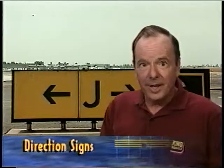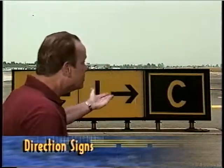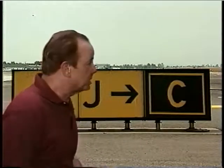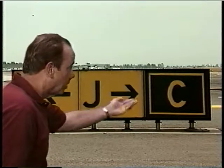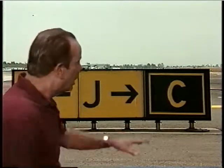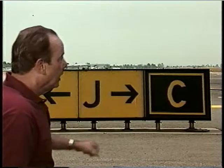Now here is something else I use to help me keep the signs straight, and that is all direction signs have an arrow to point you to something. I know that sounds simple, but it actually helps me because if there's any question in my mind as to whether the sign is a location sign or a direction sign, it helps me to remember that all direction signs have an arrow.